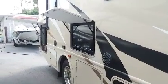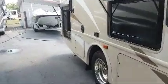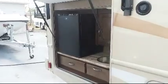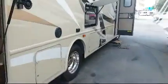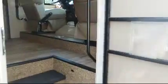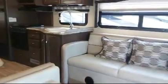It's got a nice TV on the outside, so you can sit outside by the campfire and watch your favorite show. It's got a little outside kitchen area, with a little sink and a refrigerator. But the real beauty of this thing is what's on the inside. You've got to see the inside of this camper. Check this out. So here is the inside.